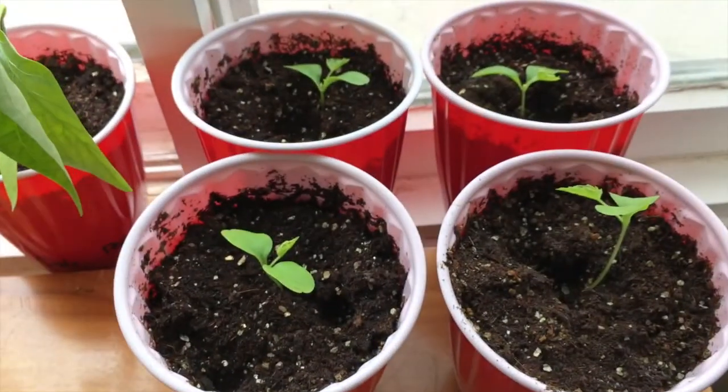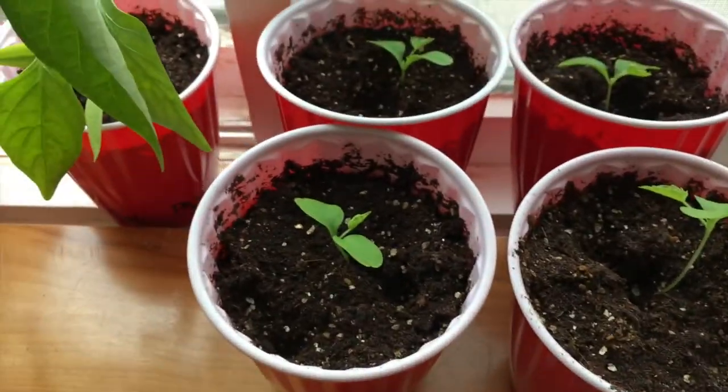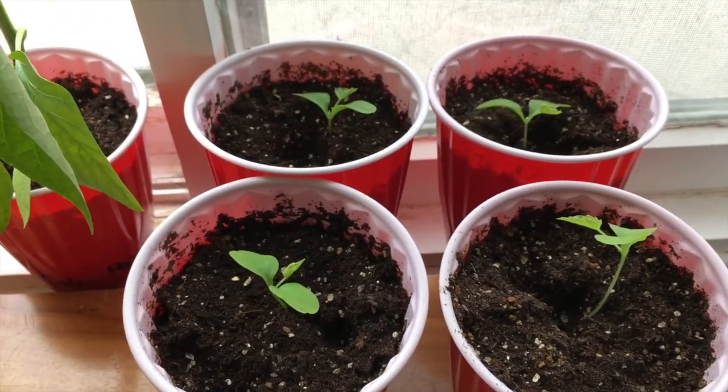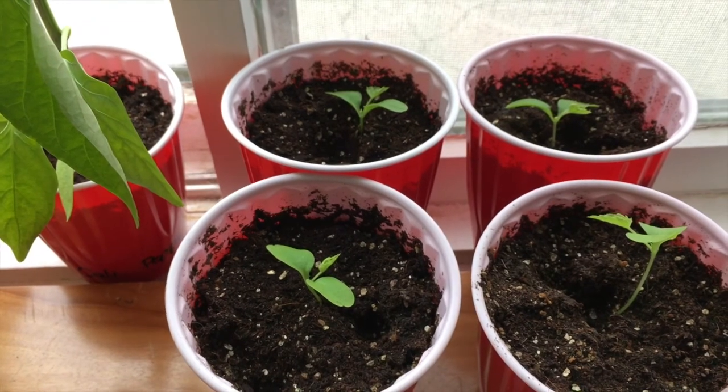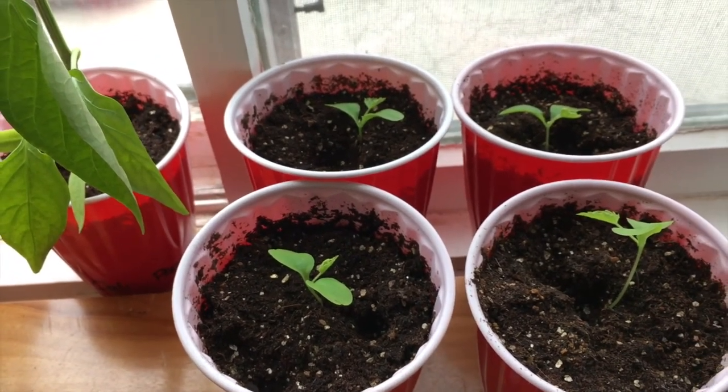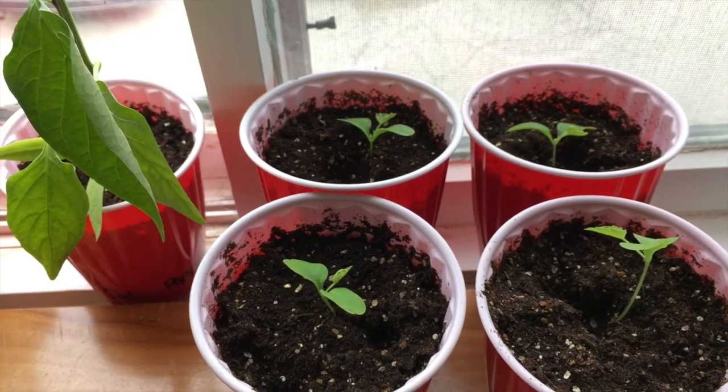And then these are my Keuka Melons, and they are looking really, really good. So I've got 4 Keuka Melons to start, and then I'm gonna see how many seeds I have left. I think there was only maybe 15 in the seed packet, so I'm just gonna start whatever I have.